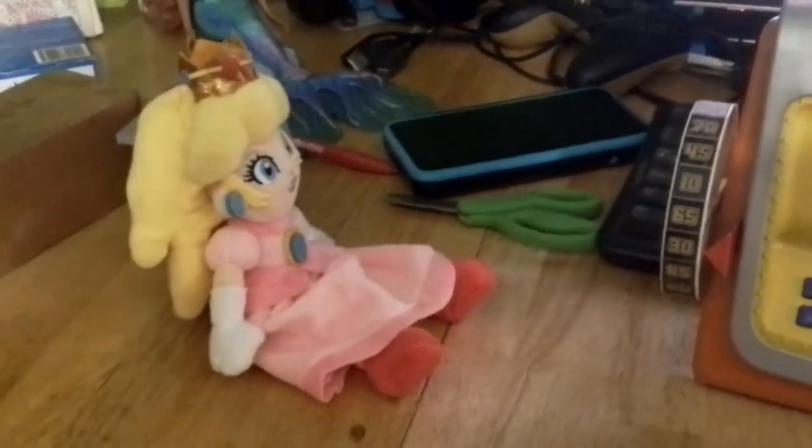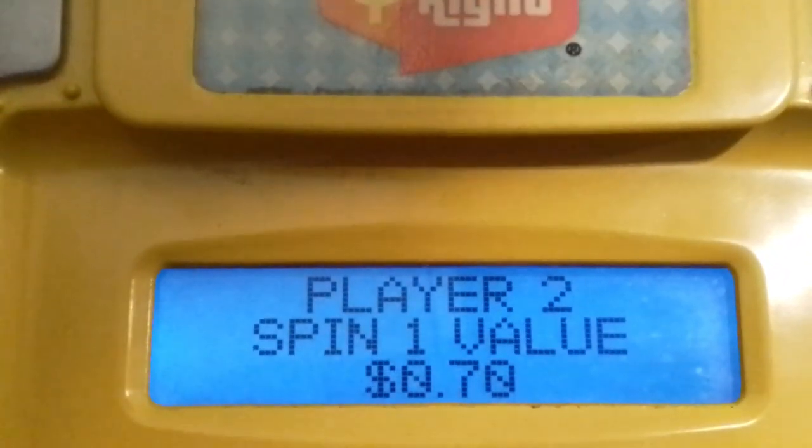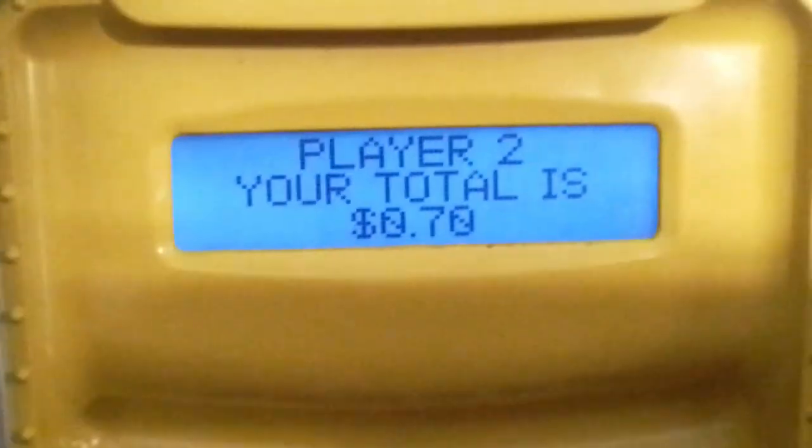Now it's Peach's turn to spin the wheel. Okay. Look at the 435. 70! Alright, Peach, you gotta stay. You told him it's 70. Stand next to the wheel, Peach.